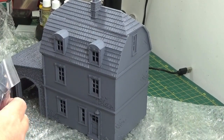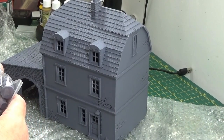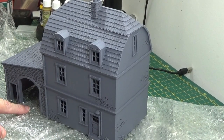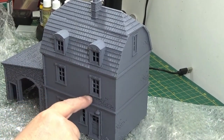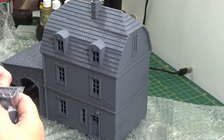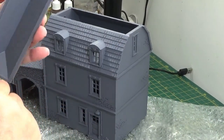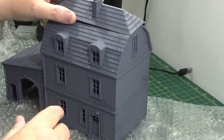I have actually got some petrol pumps that I bought in the past, metal ones. So whether I use these plastic ones or not, I'm not sure. But there are doors for this arrangement here, and I think there are also signs that I can put on here. Yeah, well, there's a garage sign, look. But obviously this top bit just sits on the top.